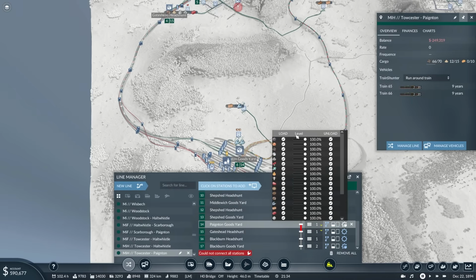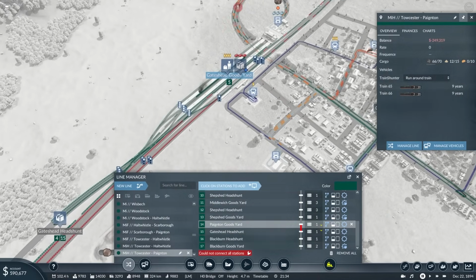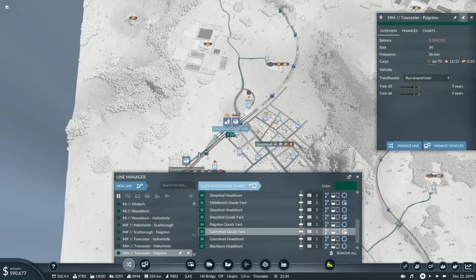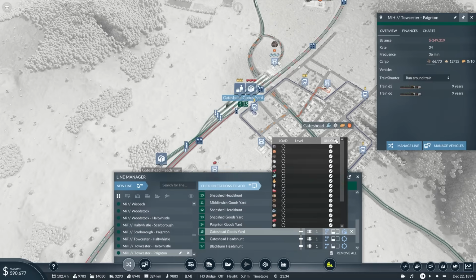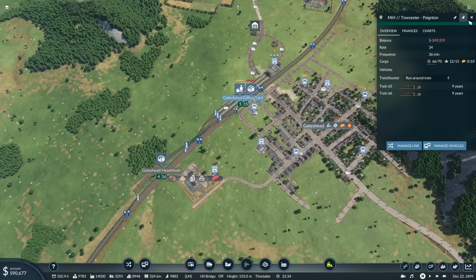No. So I'm just going to say nothing. You're just stopping here right now for the sake of it. And then back up to Gateshead, where you are dropping off some of that lovely sand that you've just been carrying, hopefully. So I'll say unload. Whoops. Sand. Okay. And then back into the head shunt, and then away you go.